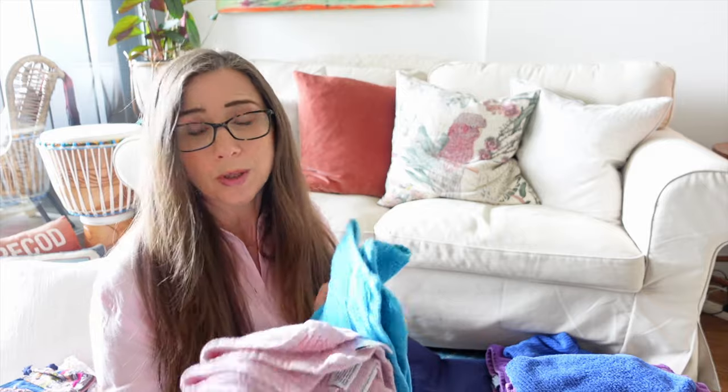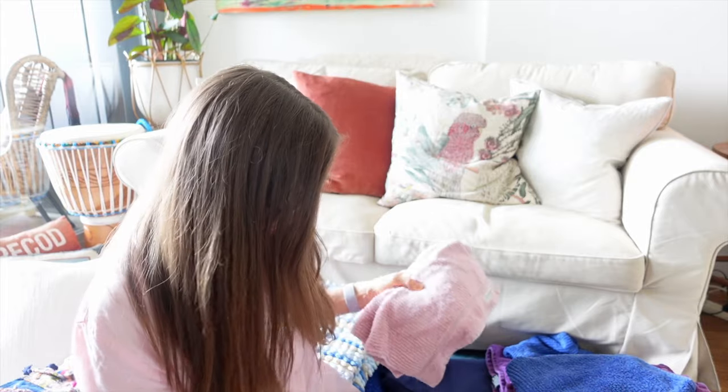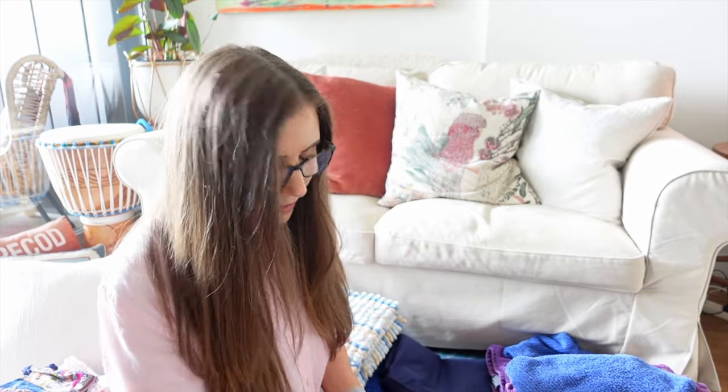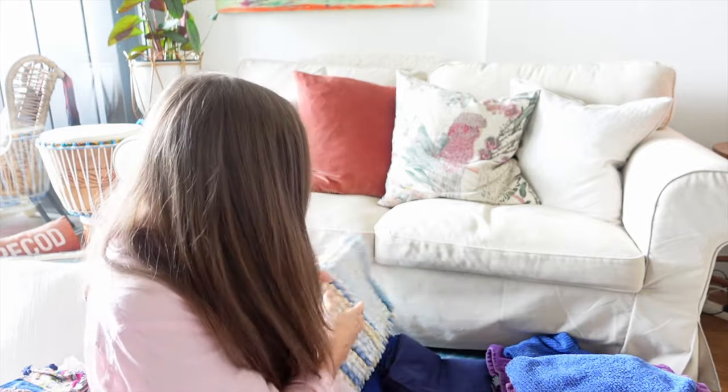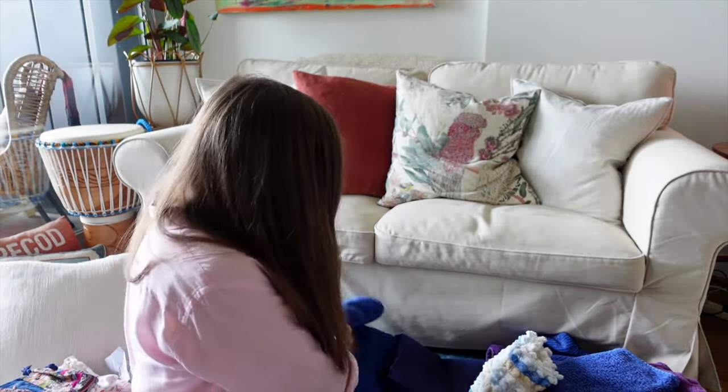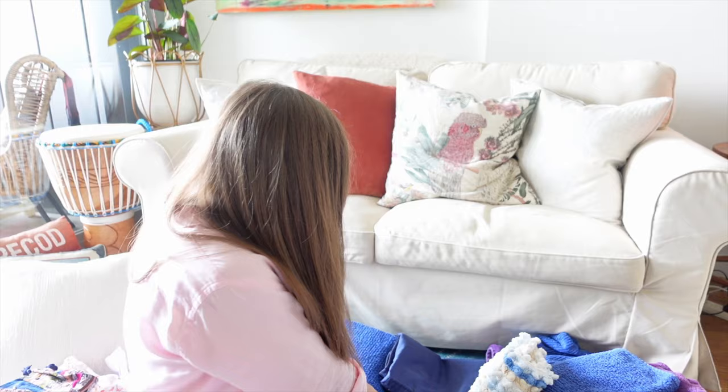I've got two turquoise washcloths and four pink washcloths that I really don't need, so I'll declutter those. This random purple one that isn't part of the other set, it's just an Enyo one that I got, but I haven't really used that much. And then in the blue set, I've got two bath mats, so I'm gonna get rid of one of the bath mats and these smaller blue towels.